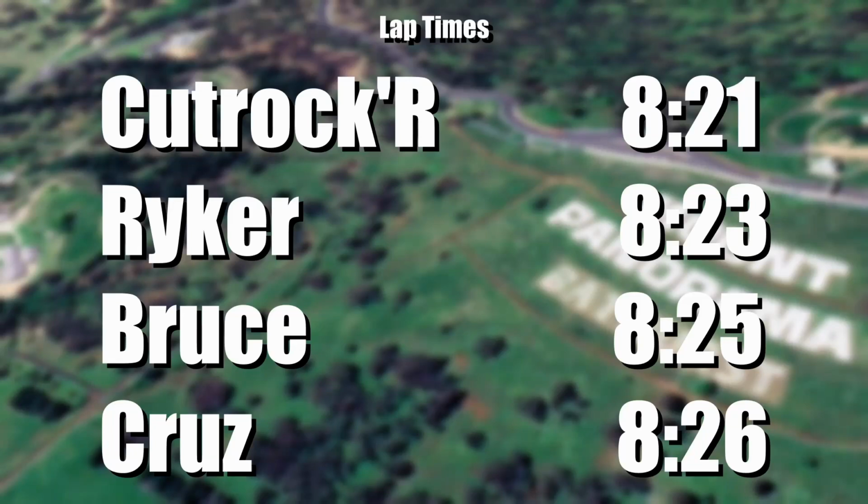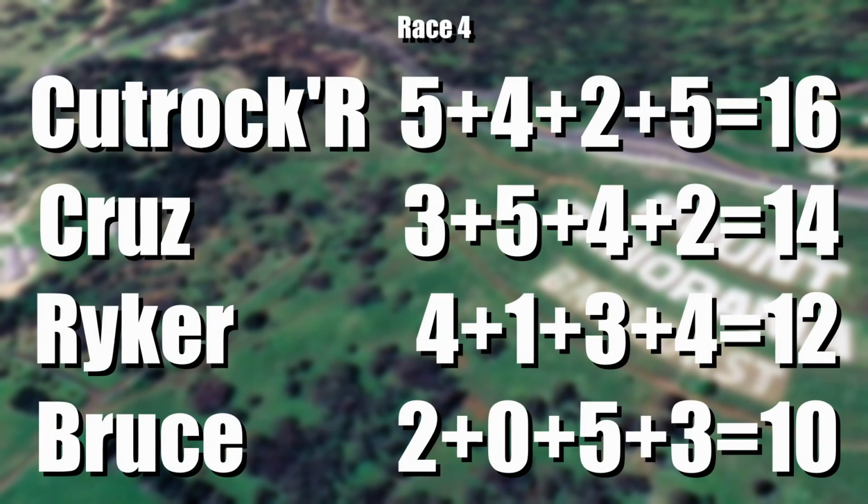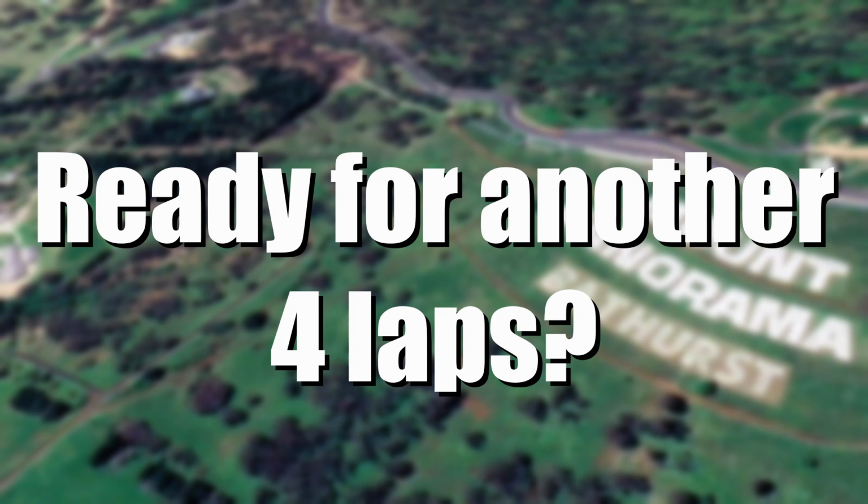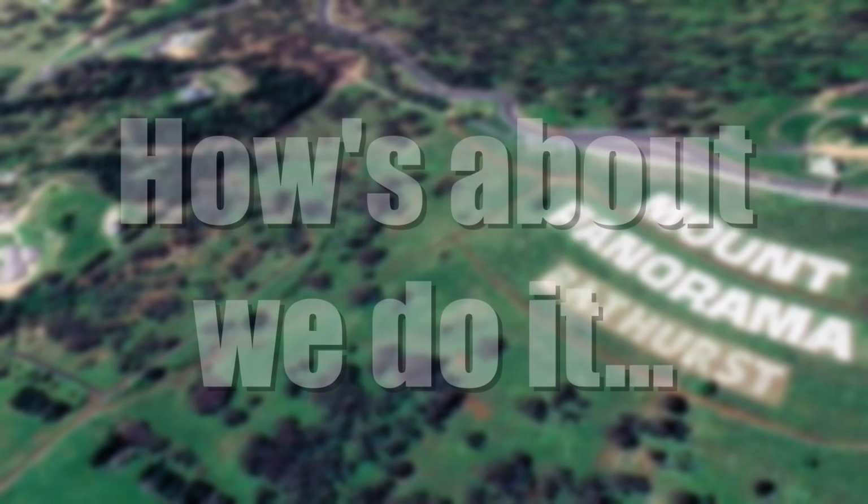So it's an 8.21 for Cut Rocker, 8.23 for Riker, 8.25 for Bruce, and Cruz with an 8.26. Cut Rocker with 16, Cruz with 14, Riker with 12, and Bruce, sadly, on 10 at the bottom. Yeah. Poor Bruce. Are we ready for another 4 laps?